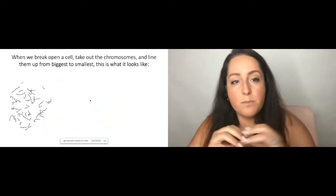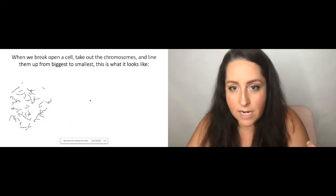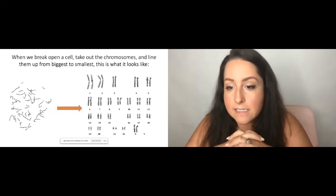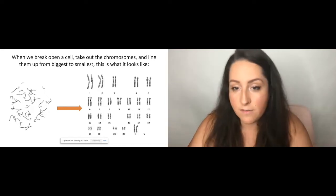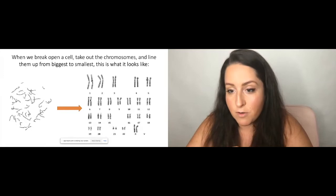And so when we break open a cell and we look at the chromosomes when they're all spread out and we line them up from biggest to smallest, it looks like this. So this is called a karyotype, or what's called a metaphase spread. That's another word for it. And this is just a picture of our chromosomes.